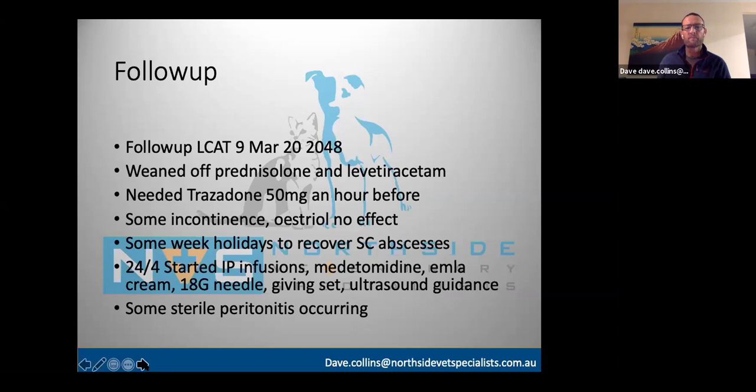However, after a while, she does seem to get some peritonitis. It's always sterile, like she sometimes has a bad day or two. I think Anna's done some scans for me and noticed that the peritoneum looks alarmingly thick and abnormal, and it's sort of persistently like that.